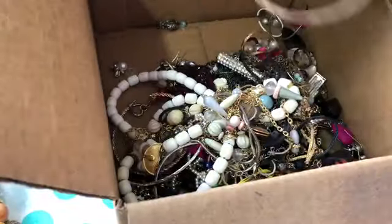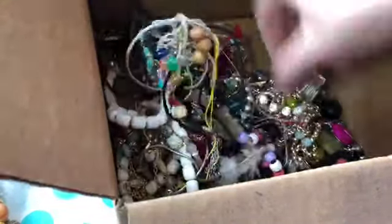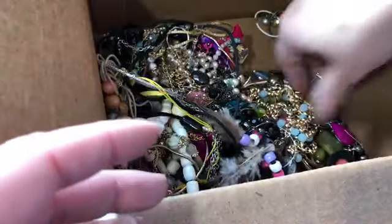Bent out of shape bangle, another bangle. Stretchy. This is a fun broken off piece of something. I like it.